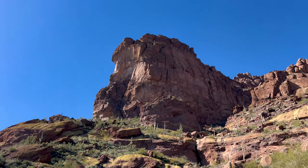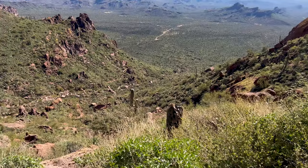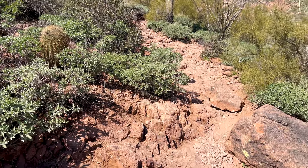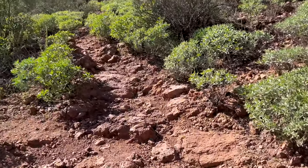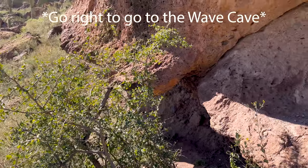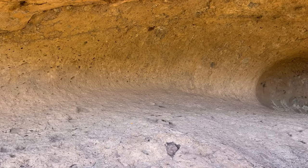Staring at these the whole hike. Now we're right up on them. So at one point in the scrambling, it breaks off into two different trails. I chose the one on the left. I don't know if that's the best one, but it left me just left of the Wave Cave to this cave.